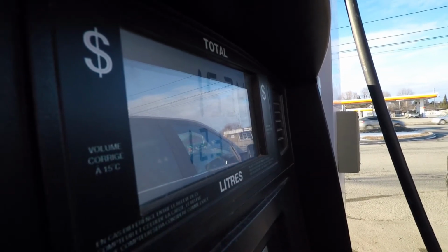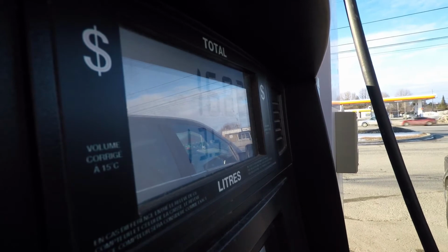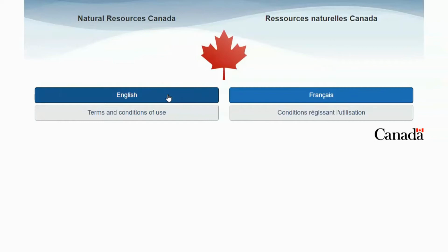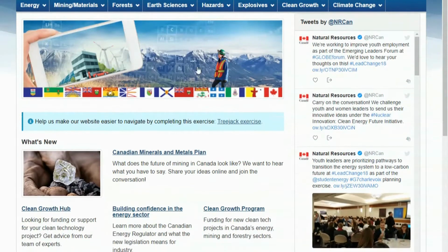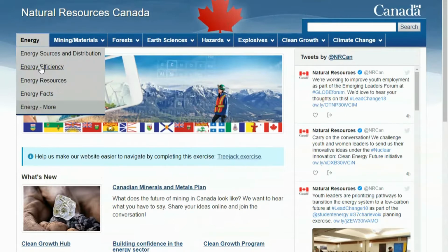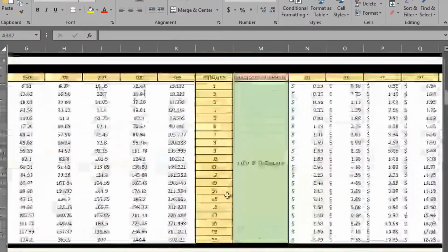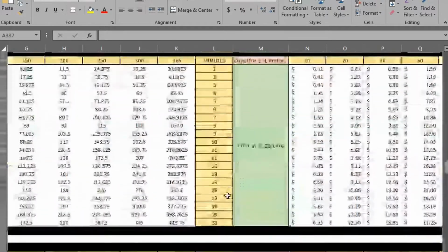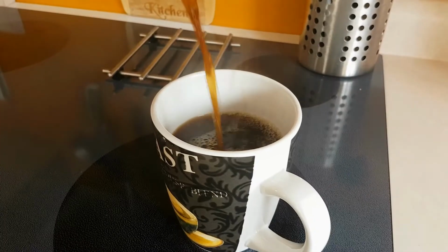Based on data from my pals at Natural Resources Canada, where you'll find everything and anything you can think of related to fuel consumption and emissions, I was able to get my hands on some complicated mathematics that show how much fuel an engine uses while it's idling. And all you need is the engine's displacement, the formula, a bit of arithmetic and a calculator, a few hours of number crunching and a couple of cups of coffee, and you're off to the races.